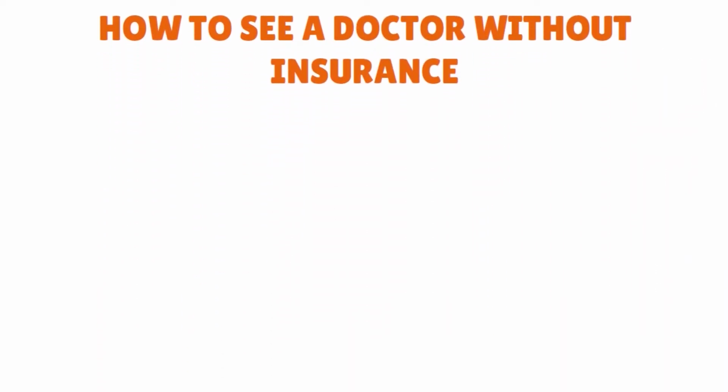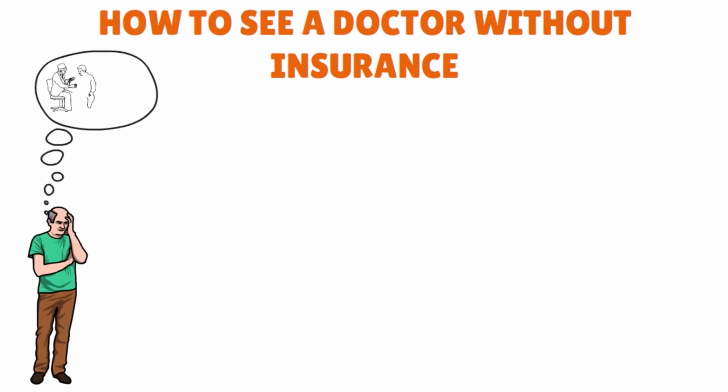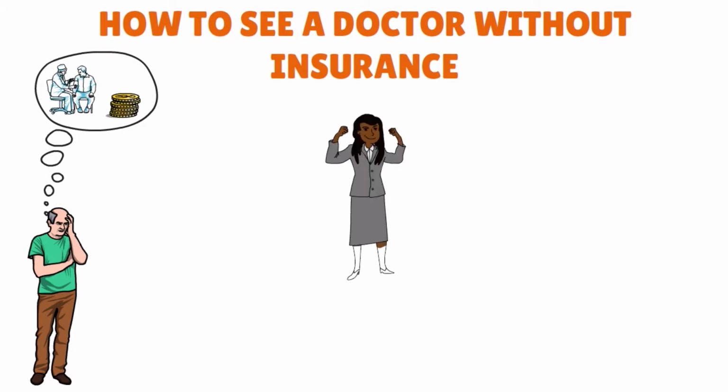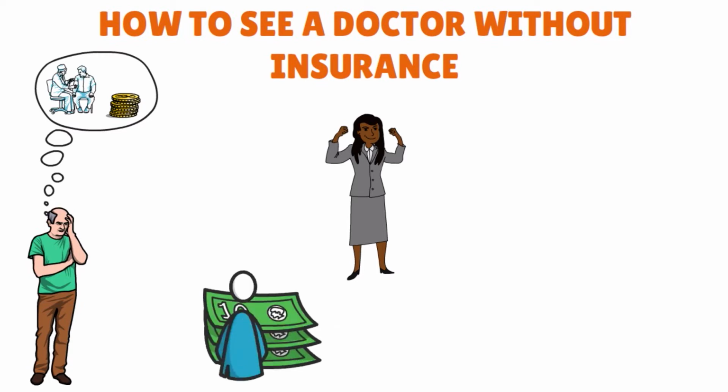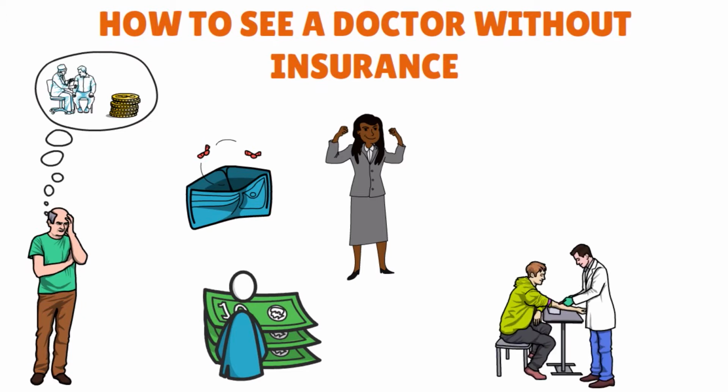Let me now have a conversation with you about how to see a doctor without insurance. First and foremost, folks, people should not avoid going to the doctor strictly because of cost. Your health is more important than the monetary value we have here. It could cost your health and your wallet more down the line if you postpone getting the care you need. So even if you don't have health insurance, you can still see a doctor and receive medical treatment.